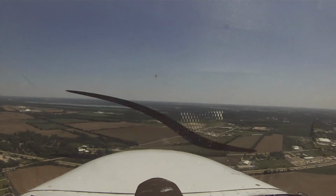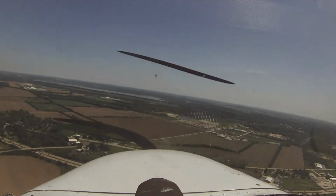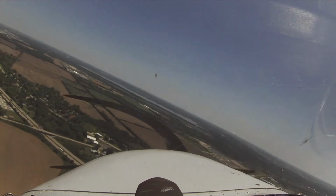Okay, you can turn now on downwind. And make a left at this road to your left. Just follow that north, and that'll be downwind.